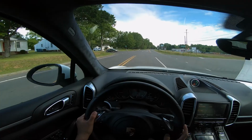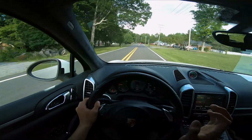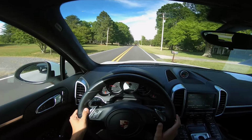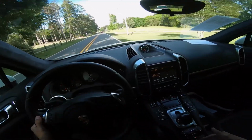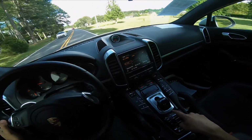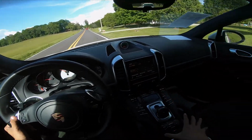So with this being a GTS, you do get that awesome 4.8 liter V8 engine that produces 420 horsepower. On this GTS, you do get features such as PDCC, which is the adjustable suspension settings. You also get a valved exhaust and sport mode. As you can see right here, the car is currently in sport for suspension, but you have normal and comfort. All of your controls are here right in the center console.